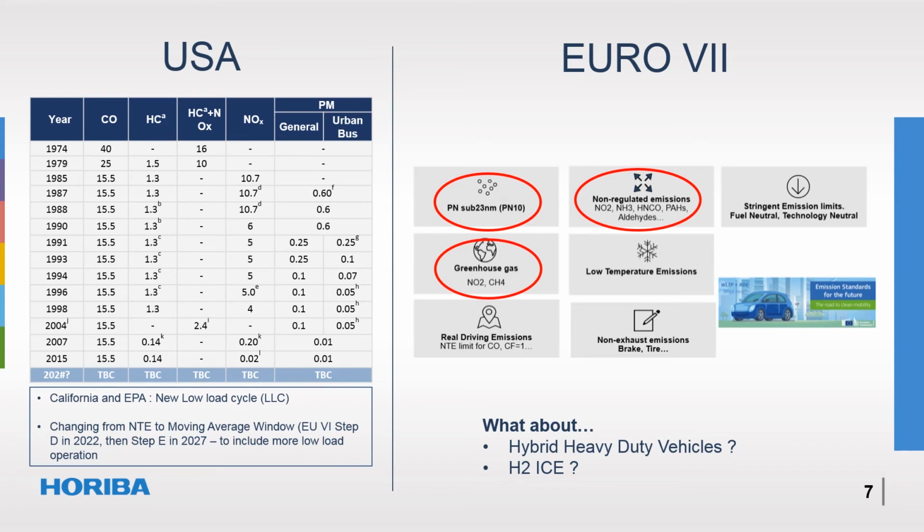Future ISC revisions are expected to extend to PN for particles greater than 10 nanometers, including additional pollutants such as ammonia, nitrogen dioxide and potentially greenhouse gases such as nitrous oxide and methane, in addition to the existing CO2 measurement. Revisions will also focus more on the emissions in urban areas, with the vehicle operating under low load conditions.